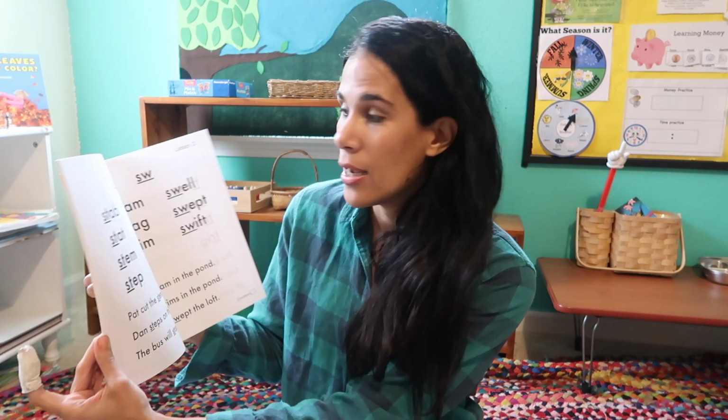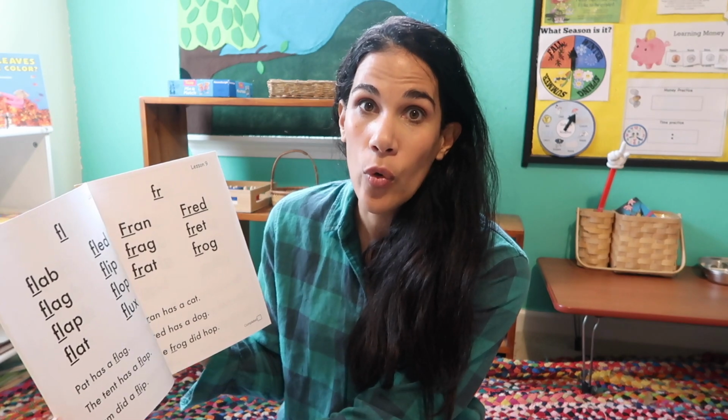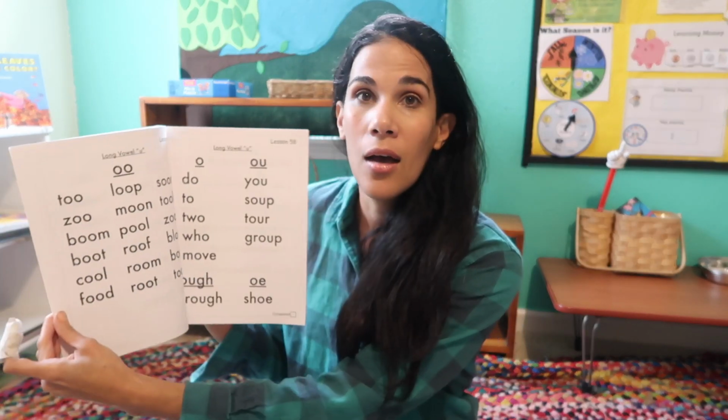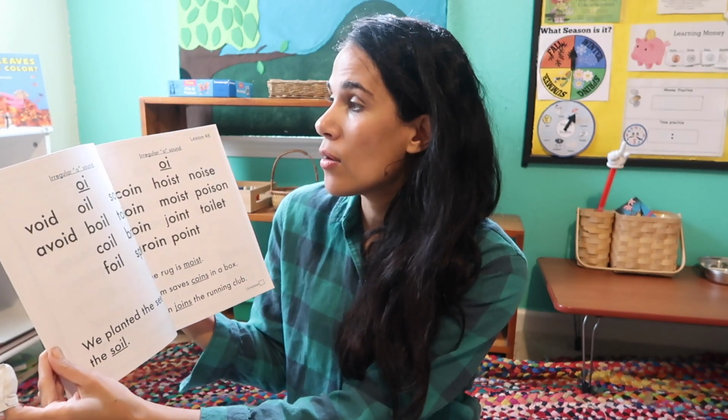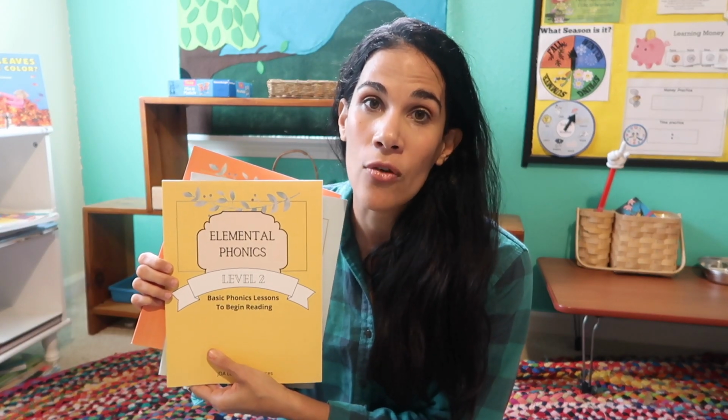Then as you move on to level 2, because they're going over the 44 phonograms in these 3 books, the lessons are getting harder, but they're still short. And they are sweet lessons that are going to take them through those 44 phonograms. By the 3rd book, they are reading at a pretty high level. They are doing their long vowels, those irregular sounds that no one wants to talk about. They're all in here. So that is the Elemental Phonics series. And we highly recommend it if you're looking for a book series to teach your children how to read.